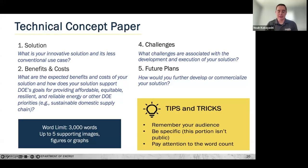You'll also talk about the challenges: what challenges are associated with the development and execution of your solution. And then lastly, how would you further develop or commercialize your solution? Again, you'll have up to 3,000 words to address these four questions, and you have up to those five supporting images, figures, or graphs. Again, that five count does tie into any of the images, figures, or graphs that you do include in your competitor background as well. So please make note of that. We are only allowing up to five. If you include more than that, we will ask reviewers to not consider those as part of your submission.